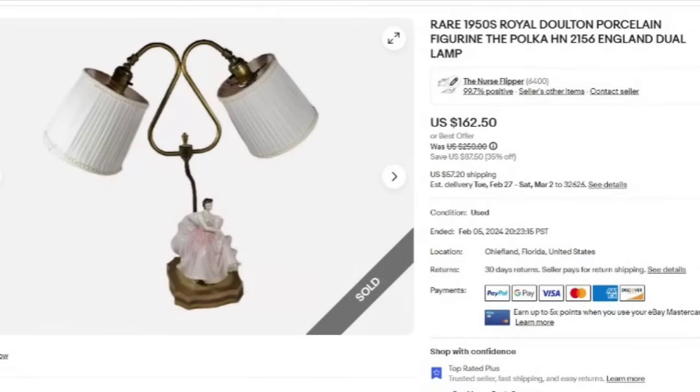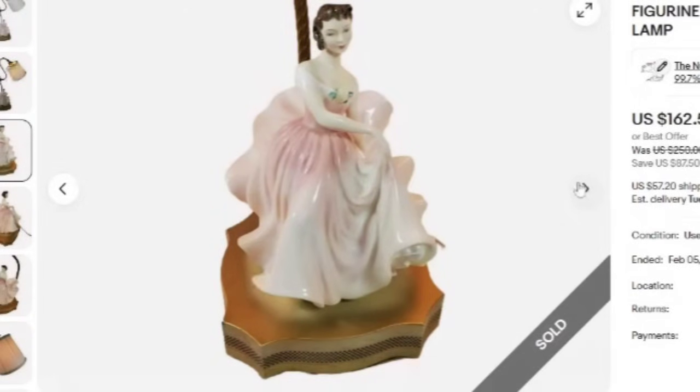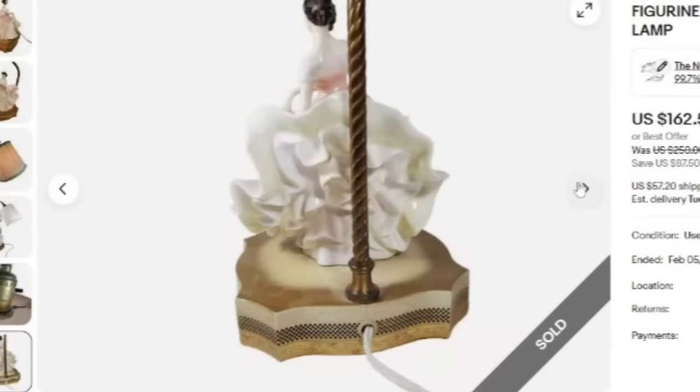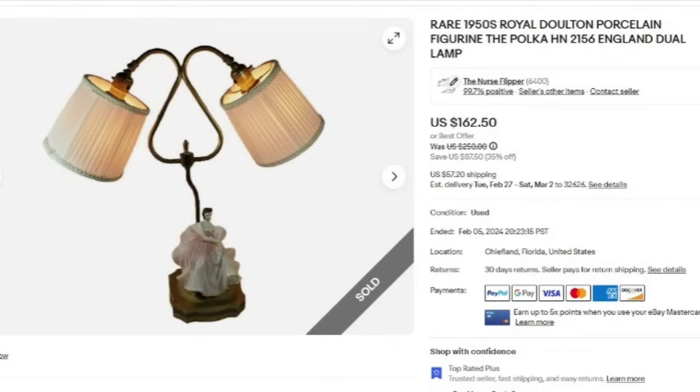Up next is a lamp that took forever to sell. This is a rare 1950s Royal Doulton porcelain figurine England dual lamp. So I got this on an online auction. I only paid like $10. It was really cheap. You can see we do show it working here. It is a beautiful, beautiful Royal Doulton, one of his ladies. And here you can see the base. And it took forever. I don't know that I would pick up a ton of lamps because I'm not overly knowledgeable about them. But this one was over $100 profit. But again, it did take a couple of years to sell.